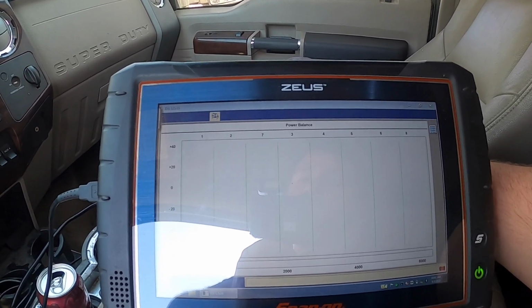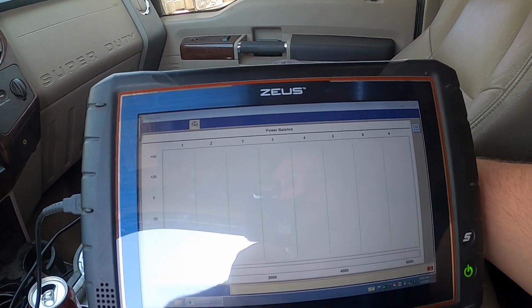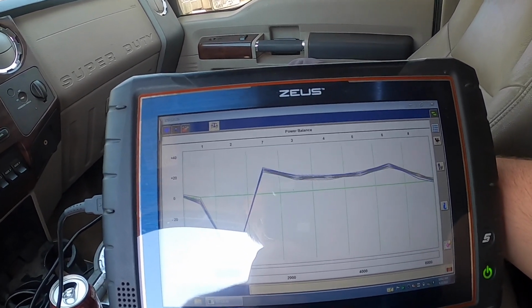So let's see. Because on the 6.4s, the back two cylinders get all the fuel to do the regen, so it's usually 7 and 8. But I've seen it be any of them. So we have a number 2 that's just dead.